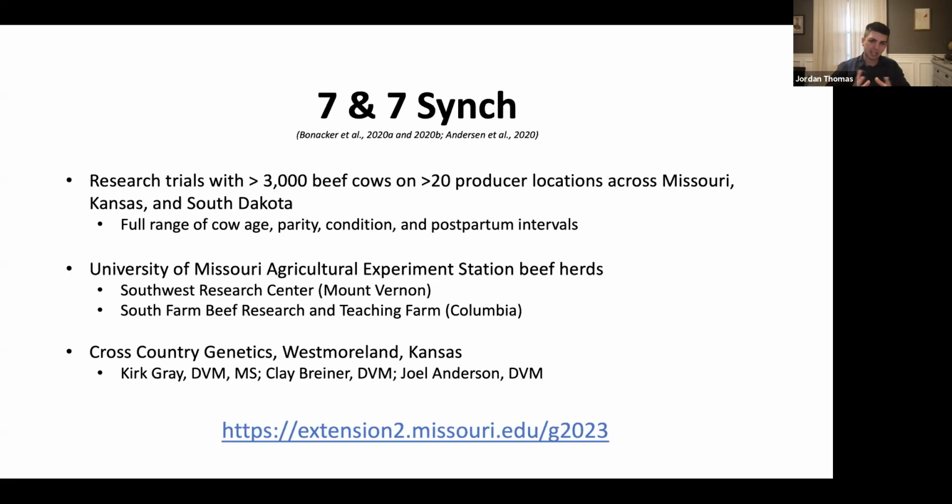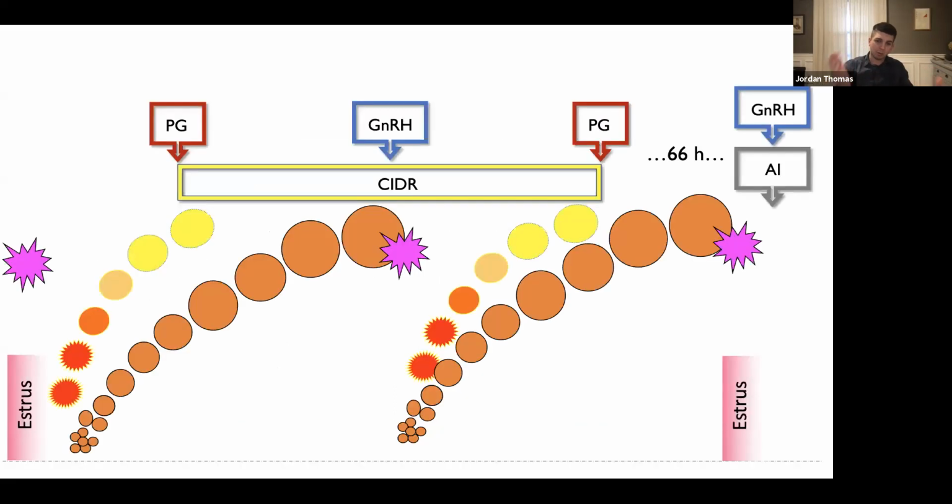I'm not going to show that data and get into those weeds today, but I'll show you what I think you're probably most interested in, which is, well, first of all, what actually are we doing? And then second, how do the cows actually respond? And so here's what we're actually doing.